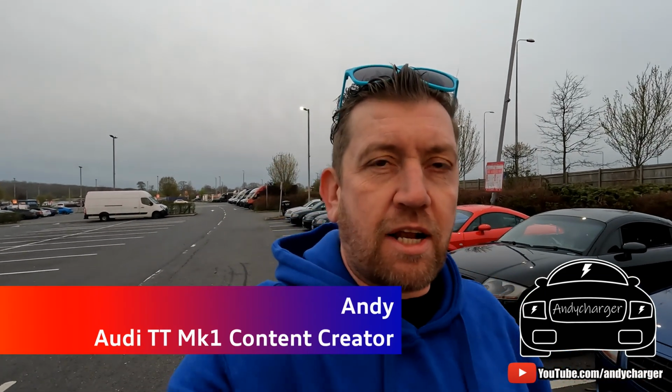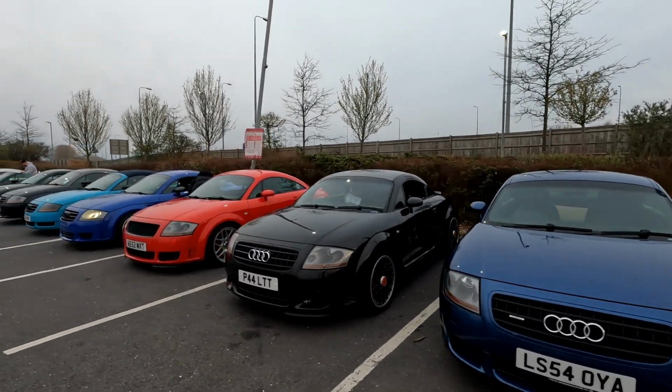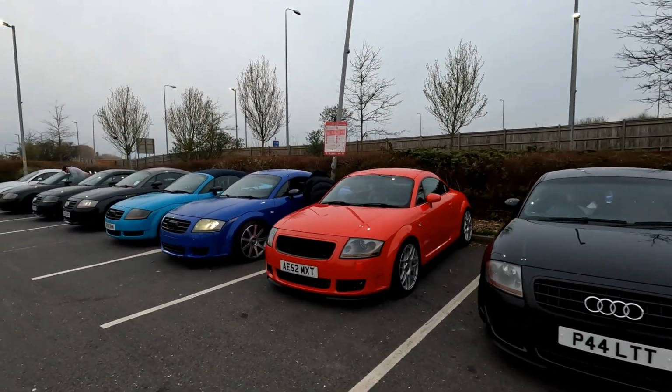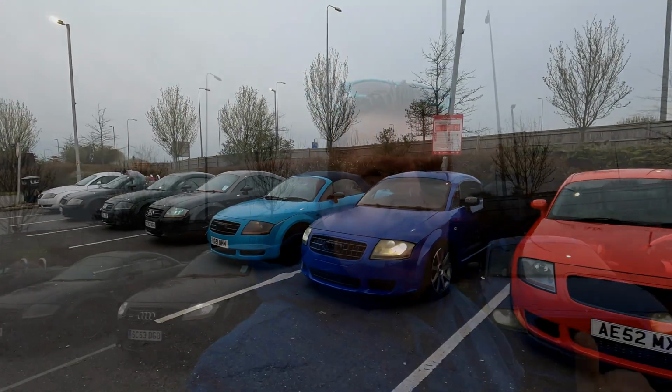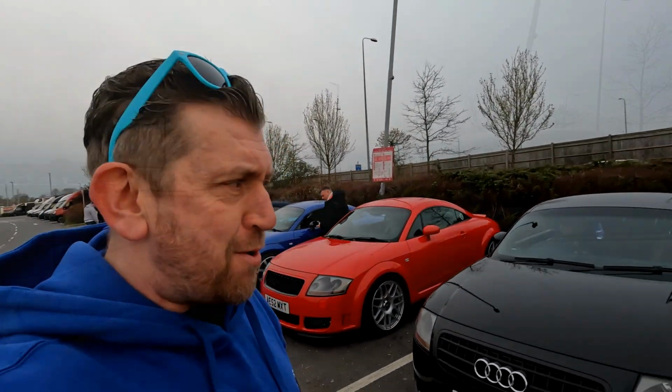Good morning from Cobham Services. It's just after 6 o'clock and we already have a few Mark 1s ready to roll as we head off to Simply Audi. So we're jumping in the cars now, heading down the A3 for a journey down the south coast. So here we go.